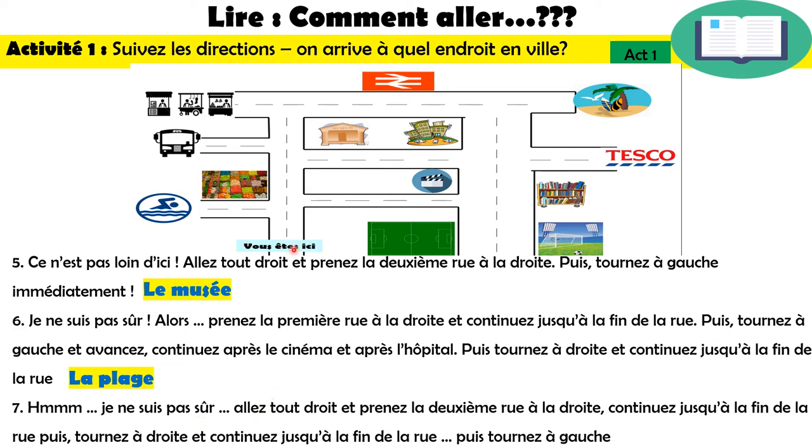Allez, tu dois. Et prenez la deuxième rue à droite. Un, deux. Continuez jusqu'à la fin de la rue. There we go. Puis, tournez à droite. Et continuez jusqu'à la fin de la rue. Puis, tournez à gauche. Voilà, on va descendre.